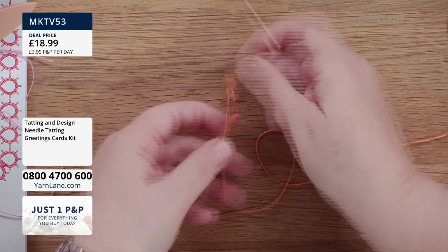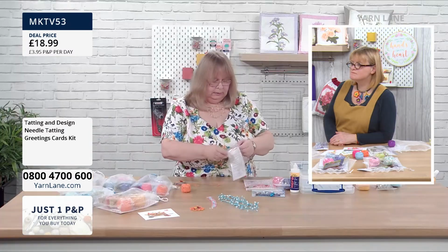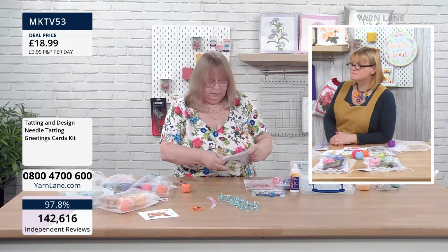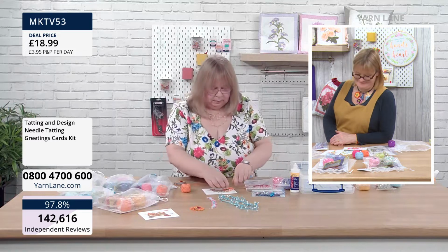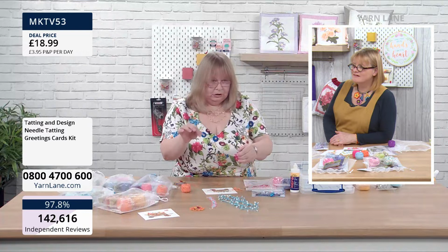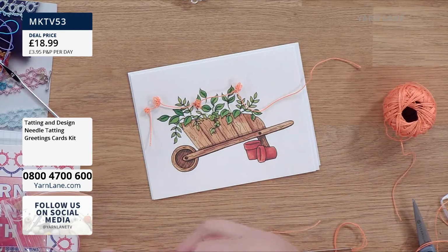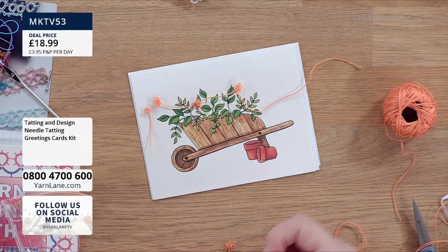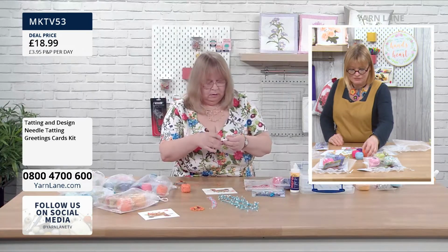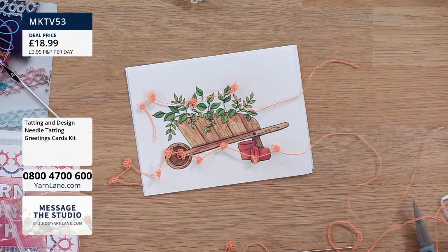So you just keep making those until you've got, let's take those out. Here's one I did earlier. So we've got some on there. You see, just leave them on the length of thread that you've got. You can just make one on the thread, and just keep making one after the other. You don't have to cut them all off. Oh, you can make them any colours. Yeah. You can make a lot of flowers from this thread. Oh gosh, hundreds. I've already made hundreds with mine.